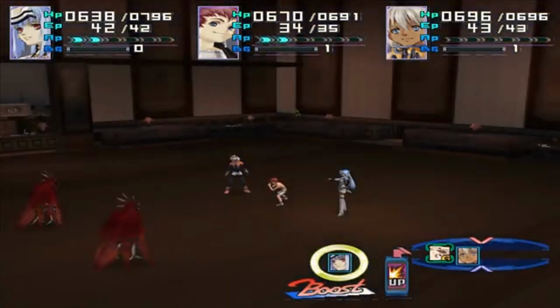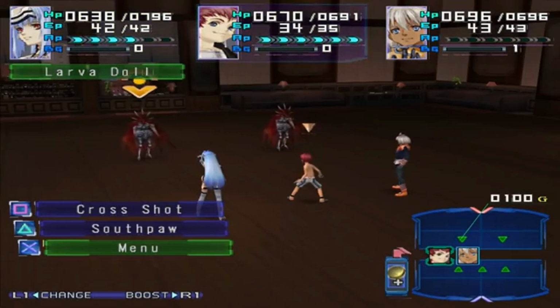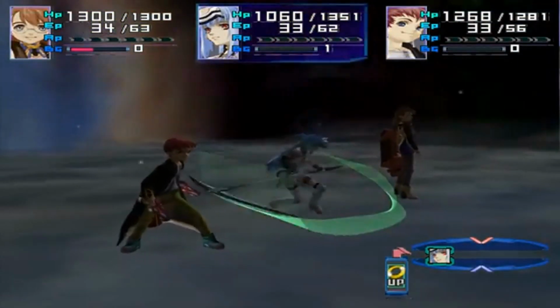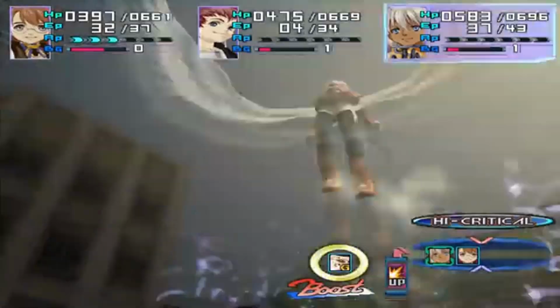If you pull off the boost gauge right, you can essentially get like 5 to 7 turns in a row, and god is it fun to master. I remember pulling this on the final boss and draining half of his health through it alone. It is really enjoyable to utilize once you've mastered it. Of course, it does come with a couple downsides, so it isn't too overpowered.